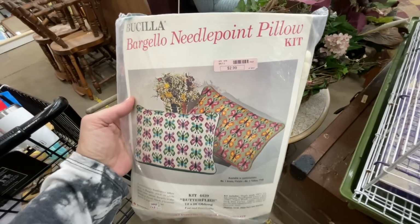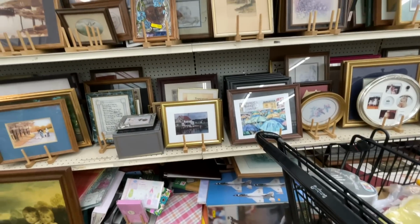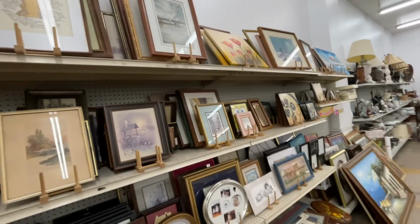Here in the back room of my Goodwill was this needlepoint pillow. It was just laying there on a dresser. So I don't know, I just figured I'd show it to you. I wanted to remind you, if you ever need a beautiful frame, always check the Goodwill first. You can always find a great price and just take out whatever's in there out of it.